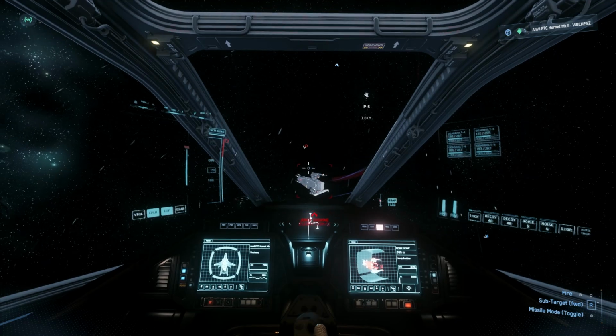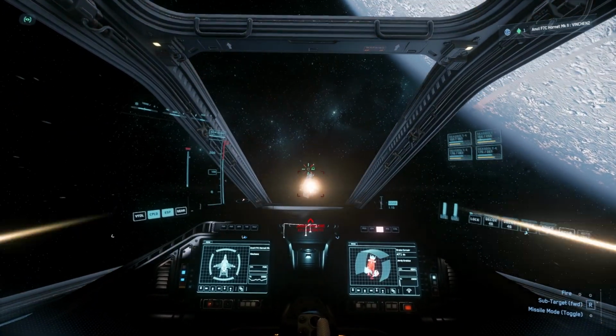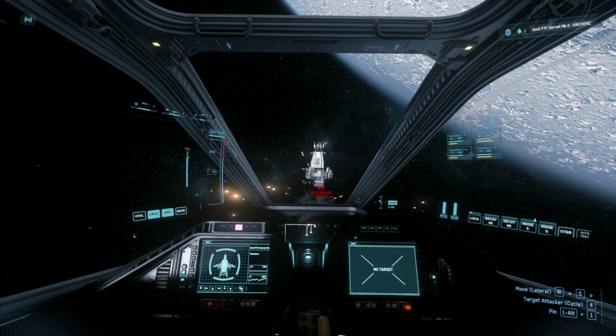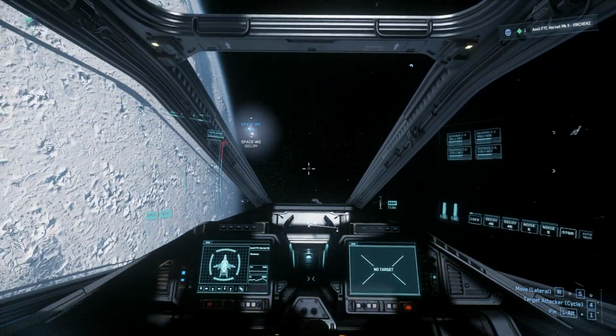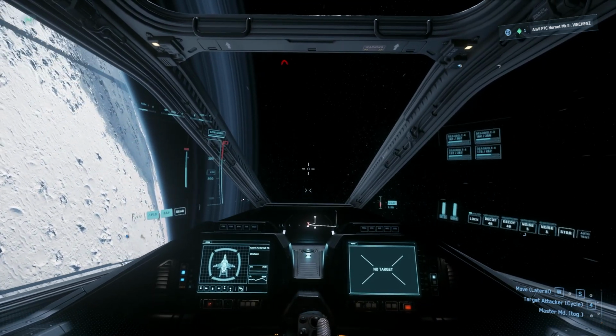But then going from different angles, he doesn't seem to know where I am, and I can get those shots in that I want on his soft belly, and down he goes pretty quick. So as you can see there, we've taken out the first ship, and we still have over half of our ammo left, if not about two thirds.